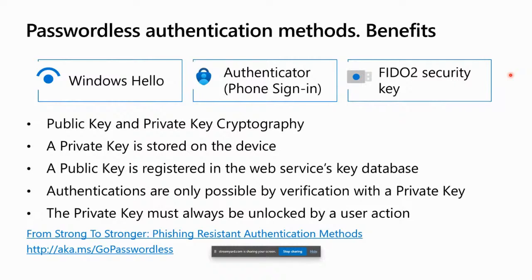Microsoft recommends passwordless authentication, such as Windows Hello, the Authenticator app, or a FIDO key, because it addresses all those weaknesses that I just discussed, and it also provides the most secure sign-in experience to end users. For flexibility and usability, we recommend the Microsoft Authenticator app, since it provides the best user experience. It secures the user's authentication through passwordless authentication, push notifications, time-based one-time password, and security alerts.